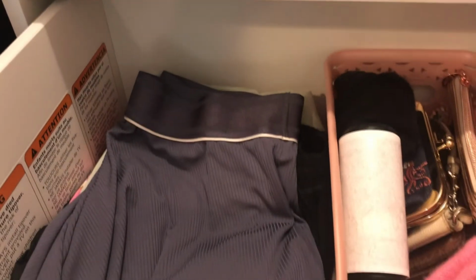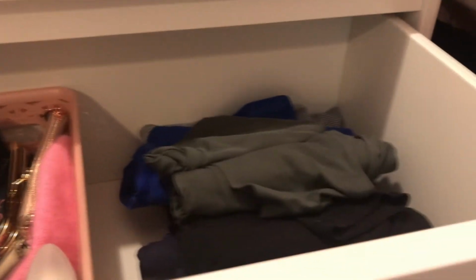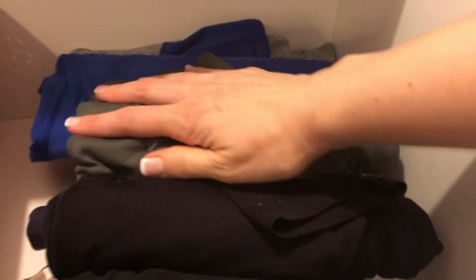My drawers look so much better. I'm never going to be like Miss KonMari or whatever. Like, that's not happening for me because I'm not an organization person at all. I'm pretty sloppy by nature, obviously. Look at this. But I'm trying, and I think it's gonna work a lot better for me. I think everything is much more conveniently placed so that it makes sense.